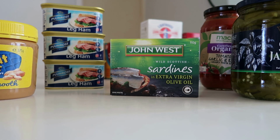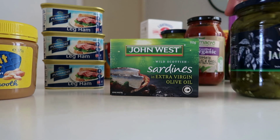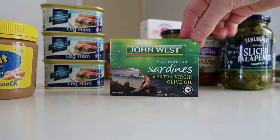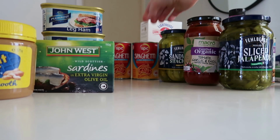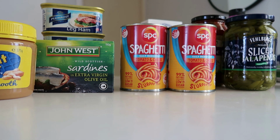Got some John West sardines because I do need to eat more fish and I don't eat enough, I guess, during the week. So I just want to put that into my diet. And my youngest boy does like sardines, but he is starting to go off them a little bit. So we'll see how we go there. I've also got 2 cans of spaghetti, just the SPC. We like spaghetti on toast and things like that. And I just find it such a convenient thing to have.